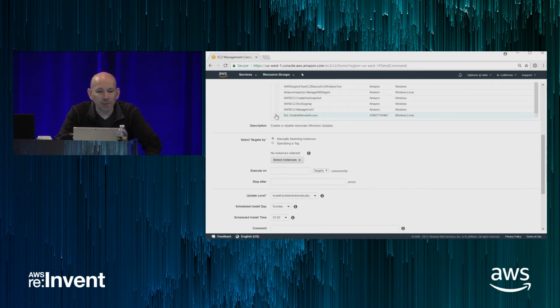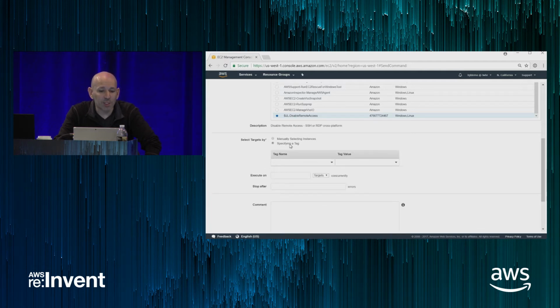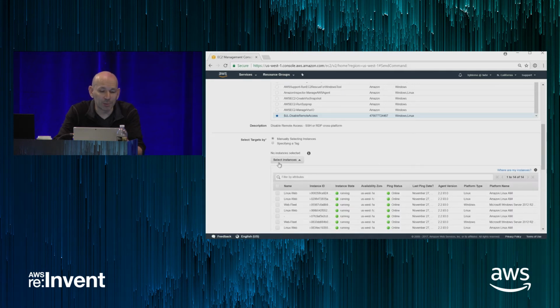I select my document, and then I select instances. Now I can manually select the instances, or I can specify a tag, right? If I specify a tag, I can do things like platform. These are tags that I've added, free-form tags, but I've labeled all of my Windows machines platform equals Windows, and all my Linux machines platform equals Linux. So I can target based on that, but I'm going to actually do this and manually specify and just take them all.